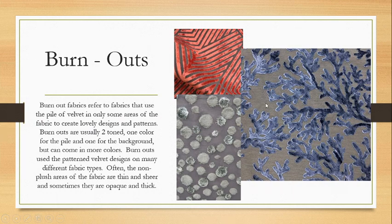But this background will, but it doesn't always necessarily have to have that. Sometimes it's opaque, sometimes it's plain weave, sometimes it's twill. All kinds of different varieties of burnouts. But when we're talking about this sort of not all over plushness, but sort of patterned plushness, we're talking about a burnout.